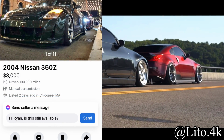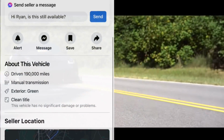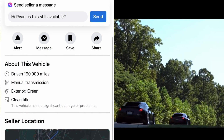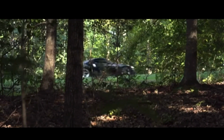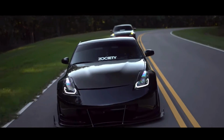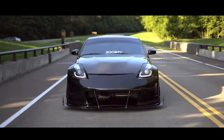Next up is a 2004 Nissan 350Z. The Z market is absolutely ridiculous nowadays. I'm so happy I got mine when I did, because it's very hard to find one under $5,000 nowadays. But here's an 04 for $8 grand with 190,000 miles on it. It is modified though heavily, so I want to make that very clear.